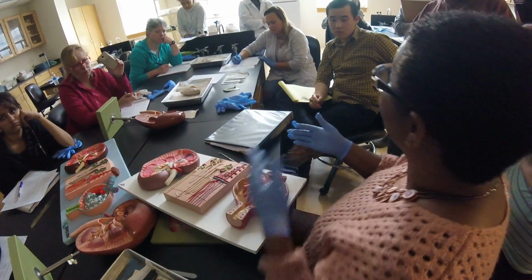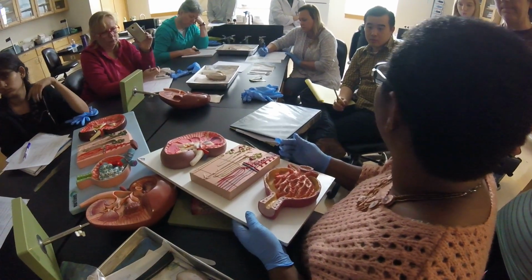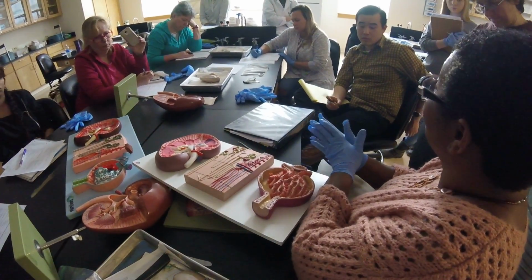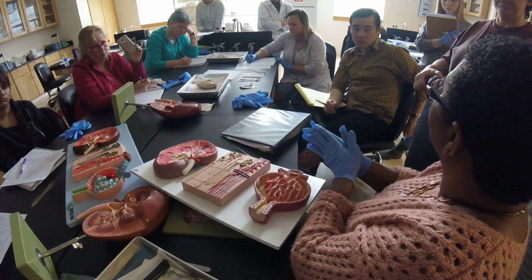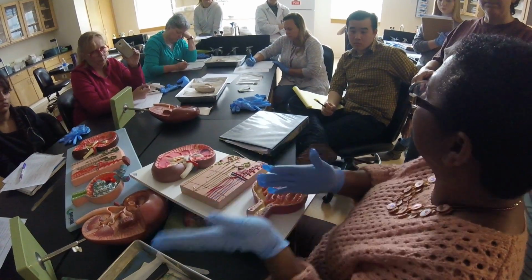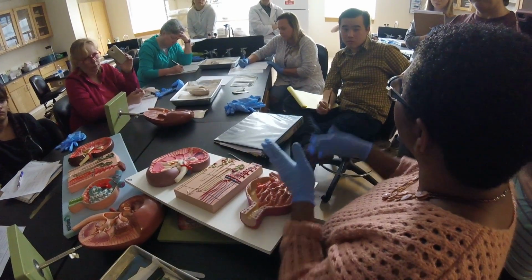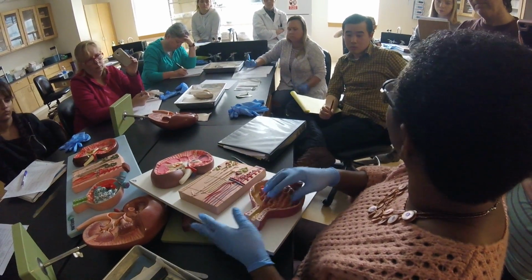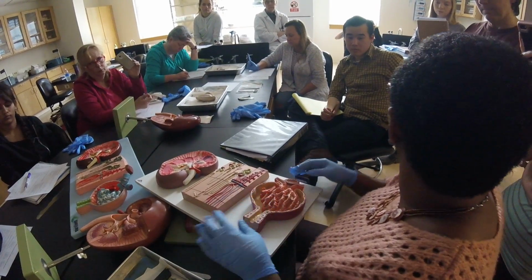And then the third layer is the basement membrane, which has charges. If what's coming through has the same charge as the basement membrane, it gets repelled and pushed back. If it has a different charge, then it gets to pass through. So those are the layers this stuff has to go through before it comes out here as the ultrafiltrate.